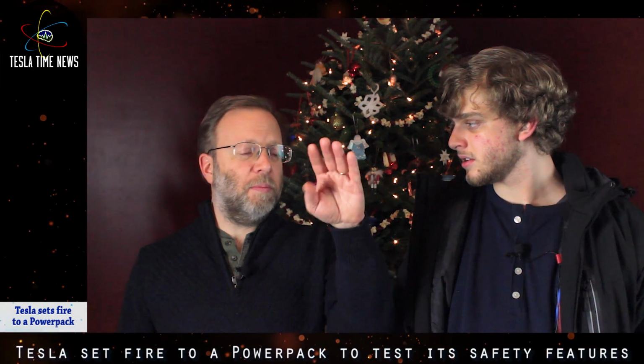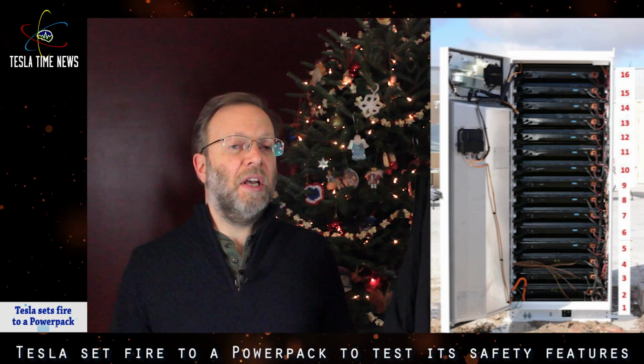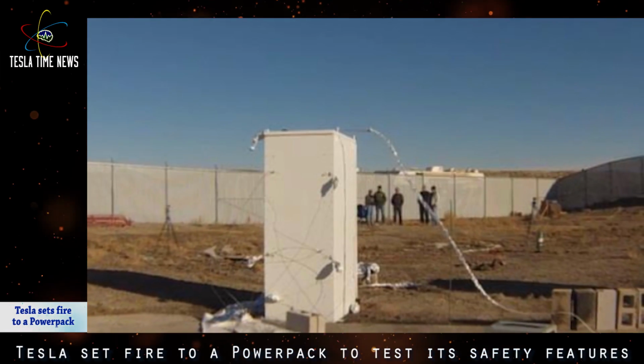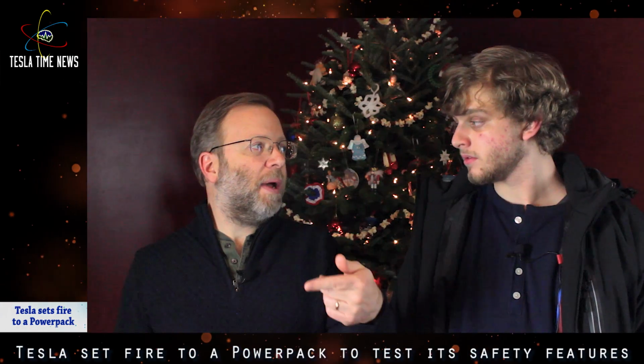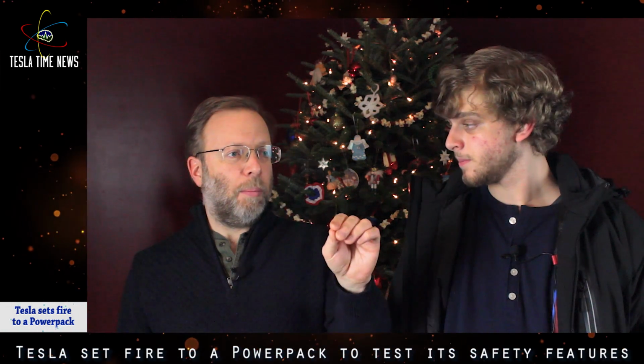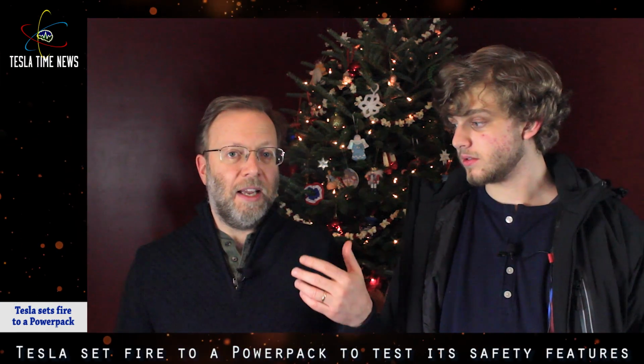So the power pack is made up of many different pods, we'll say, packs of batteries. What Tesla did was get one of them to fail by putting a heater into it and overheating the pack. Then they wanted to see if it would just run away and take the whole power pack with it. Okay. So did it blow up?